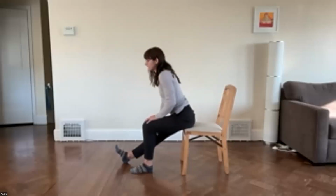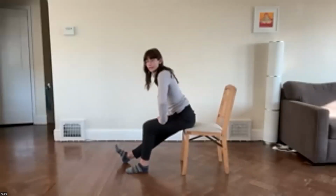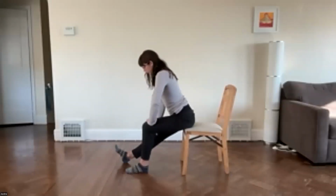Next time you're sitting tall, pause and decide where you want to hold the stretch. So you can hold the stretch sitting tall. You can hold the stretch leaning forward. You could even bring a forearm to your leg if you'd like. So finding whatever position you'd like to be in to hold the stretch for a couple of breaths.